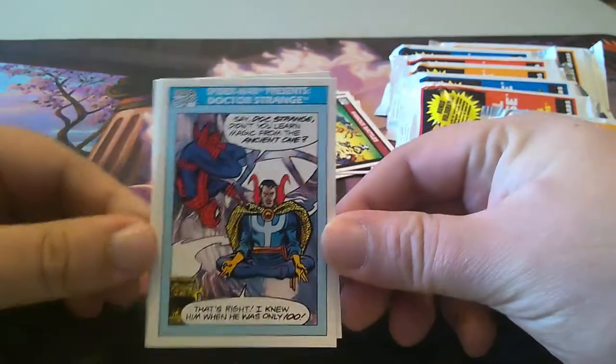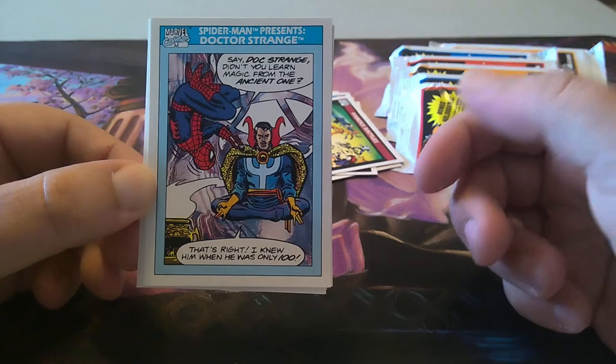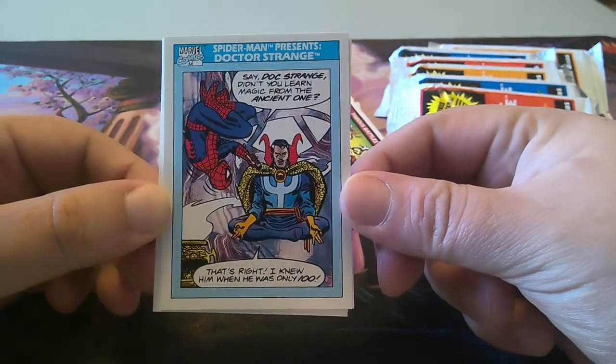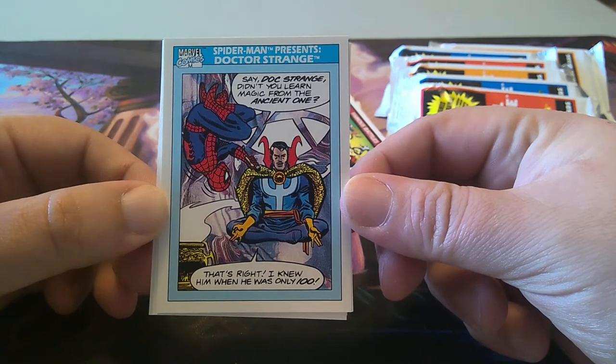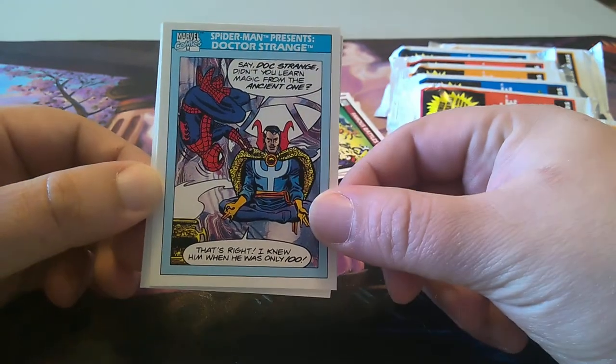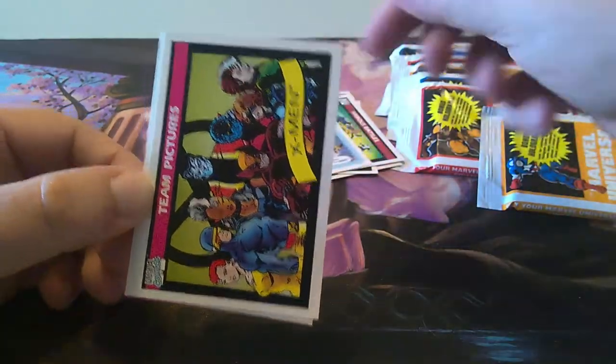Oh, this was an actually really cool thing. This was a Spider-Man Presents. He would interview superheroes, and they had these little funny comics with them. I liked this series. I wish there was an actual comic with this series. I think this would have been a really cool comic idea.